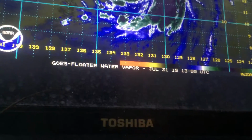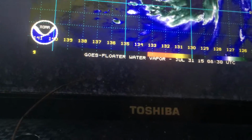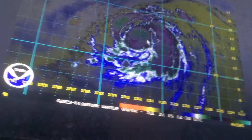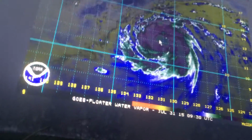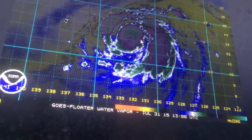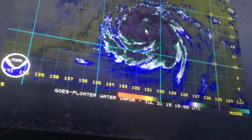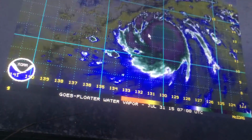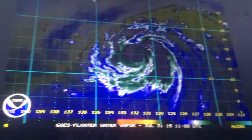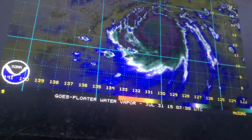I'm not expecting the agency's increase in intensity to 80 knots, even as T numbers being south, I believe we're only at 4 or 5. So it does sound a little bullish to me. That does sound a bit bullish. Yeah, I think 75 knots might be a better estimate.